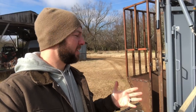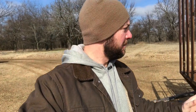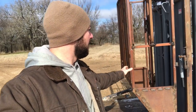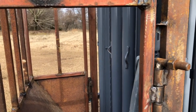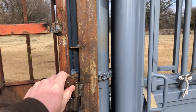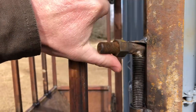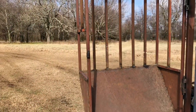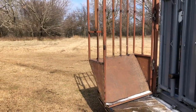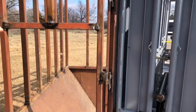So now we got our crash gate. We've got our squeeze back at home, and the crash gate is on. Doc Parsons, a bison guy, did a great job on this. So now we'll be able to work bison here. And this swivel across, and let them out. It's gonna be a pretty good system.